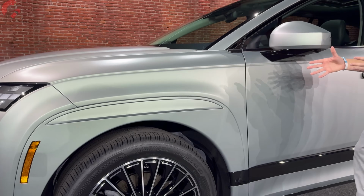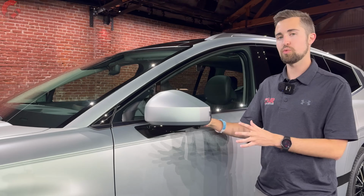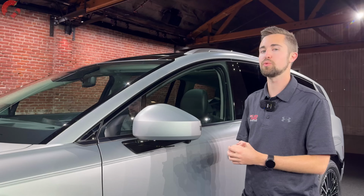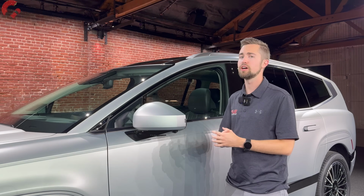Now, as we rise above here and come up to our mirrors, you may see pictures of other models with the camera mirror. That's going to be offered in international markets. The US one will come with the conventional mirror due to regulations. And of course, you do have all the elements you would expect to see on board.